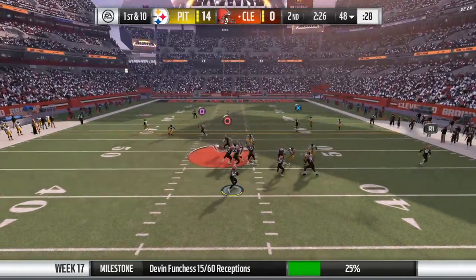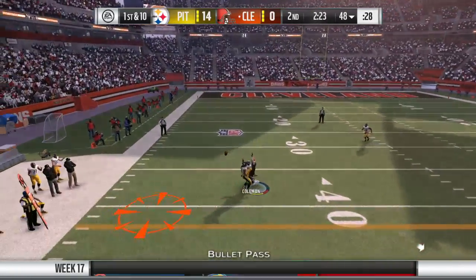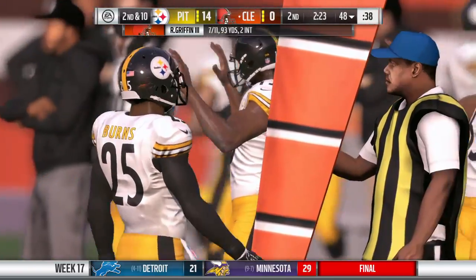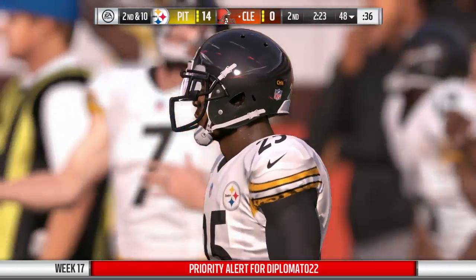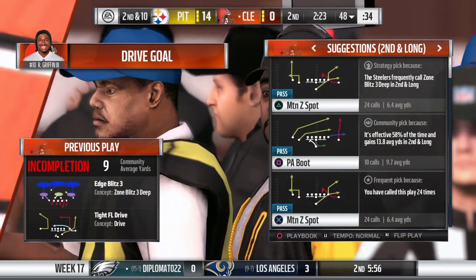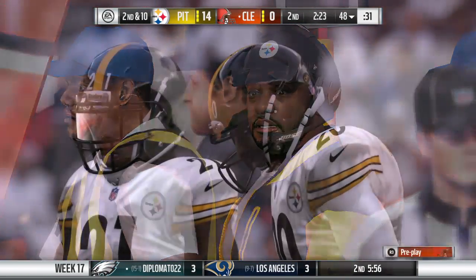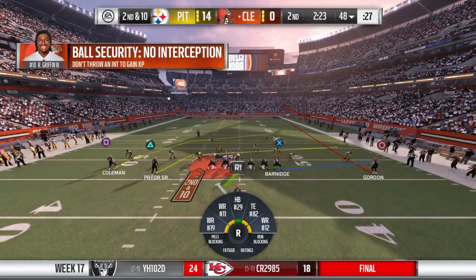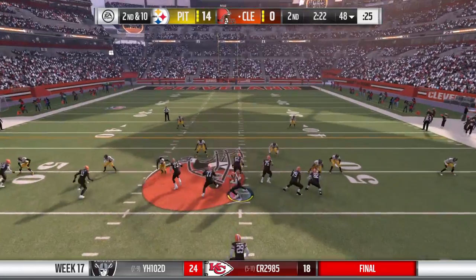On 1st and 10, it's Griffin. And he fires one incomplete. The intended target was Corey Coleman, and that'll bring up 2nd down. We know it's not an easy job to go out and catch passes when people are trying to tackle you and knock the ball away. But the bottom line is, that's a pass he's got to have and a pass he should have caught.